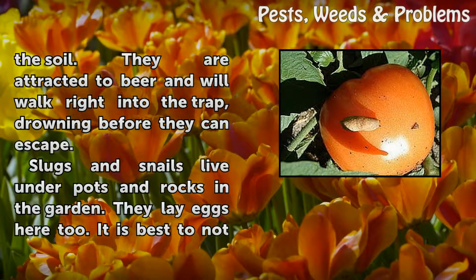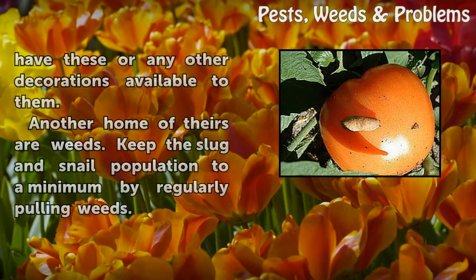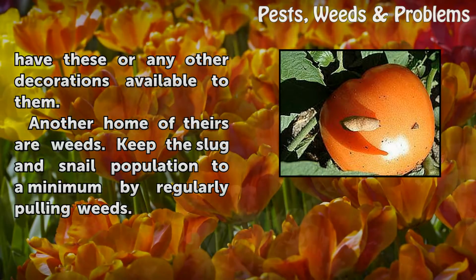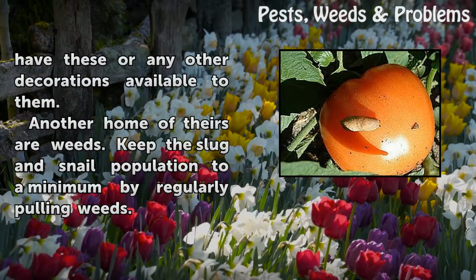Slugs and snails live under pots and rocks in the garden. They lay eggs here too. It is best to not have these or any other decorations available to them. Another home of theirs are weeds. Keep the slug and snail population to a minimum by regularly pulling weeds.